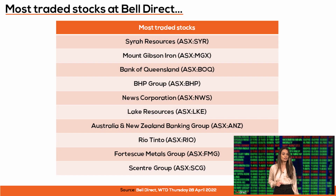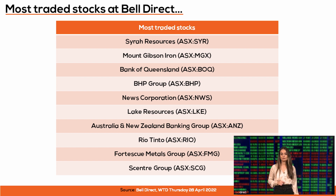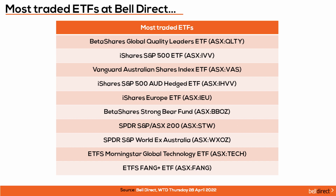The most traded stocks by Bell Direct clients this week were Sophia Resources, Mount Gibson Iron, Bank of Queensland, BHP, News Corp, and Lake Resources. Clients also bought into ANZ and Rio Tinto while taking profits from Fortescue Metals and Centuria Group. And the most traded ETFs this week were BetaShares Global Quality Leaders, iShares S&P 500, and the Vanguard Australian Shares ETF.